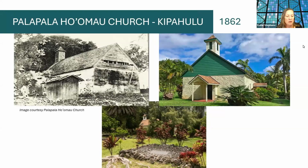So the Palapala Ho'omau Church, which is in Kipahulu, was built in 1862. It's built of plastered fieldstone with walls over 2 feet thick. There's currently a stained glass window that depicts Christ dressed in a yellow feather cape, favored by Hawaiian royalty, although I think this is a more recent addition. Adjacent to this church is a cemetery that holds the grave of Charles Lindbergh. The church was abandoned after many people began to move out of the community in order to seek employment on the sugar plantations, but it was eventually restored in 1965.